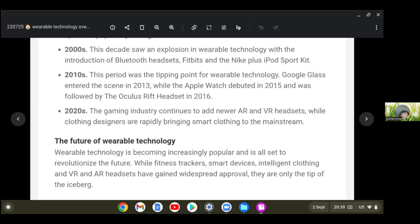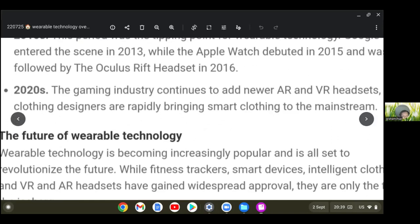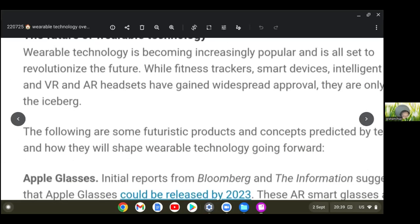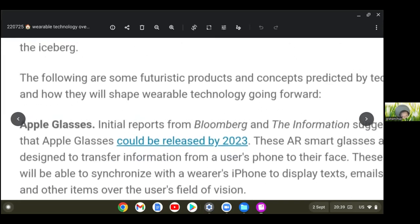Okay, then we talk about 2020, which was talking about AR and VR headsets and so on. Okay, then the future. Now they're coming back to the Apple Glass.